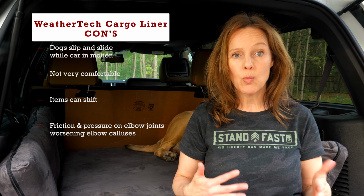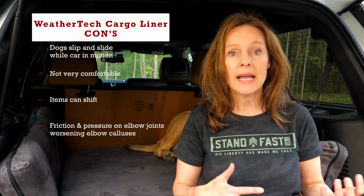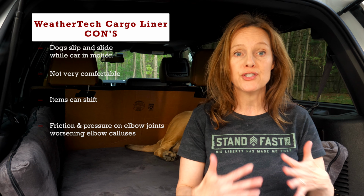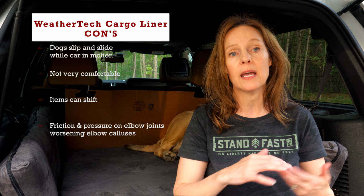The cons are, however, that the dogs slip and slide while the car is in motion. The hard surface is not very comfortable for them to lay on, and if we place any items in the back with the dogs, they can shift and move around. And then lastly, the friction and pressure on Sulley and Junior's elbow joints can worsen elbow calluses. So with all of these cons for the cargo liner, I was prompted to look for a better solution.